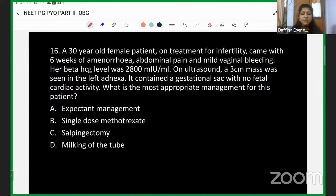So, what is the diagnosis? What have they given? She's having amenorrhea, abdominal pain, and vaginal bleeding. Okay, she's also having an increased beta HCG level of 2800. They've done a scan. In the scan, they can see a 3 centimeter heterogeneous mass sitting in the left adnexa with no fetal cardiac activity. Only an empty gestational sac is present.